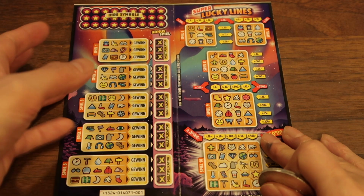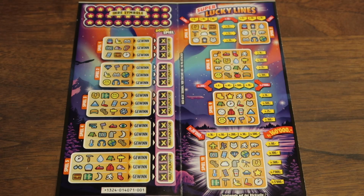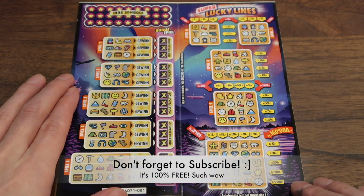Okay, on to super lucky lines. We have so many symbols, so many potential prizes. Are you guys ready?